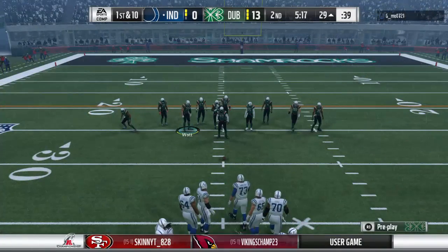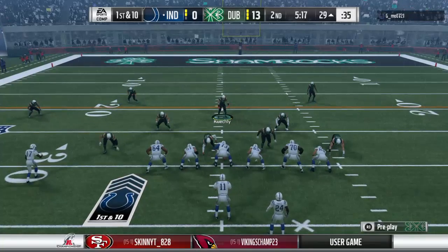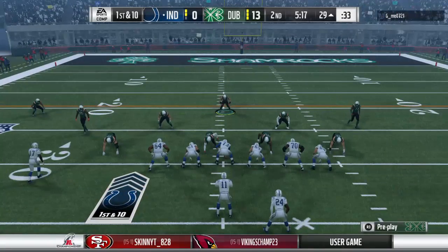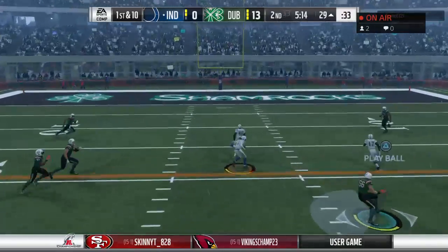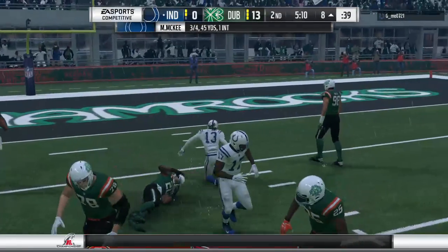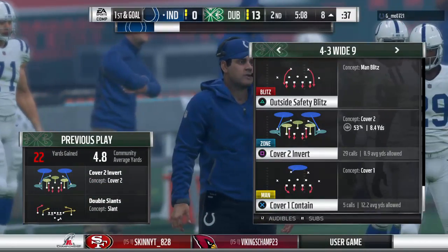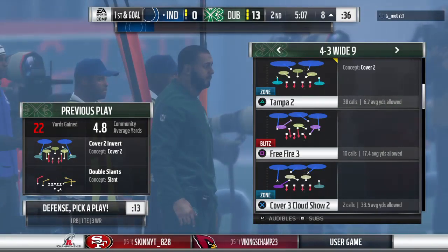Fresh set of downs here. They'll look to throw here. Over the middle here, it's Hilton. And he's brought down, but not before reaching the 8-yard line. A good pickup there, a 22.